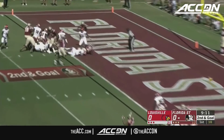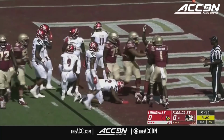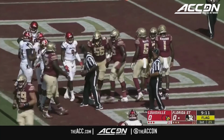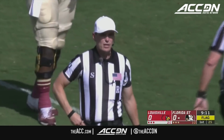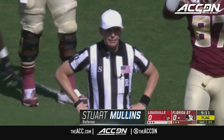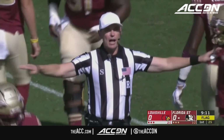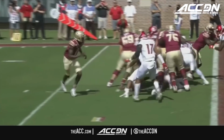Akers again. Touchdown, Florida State. And a flag down on the play. Offside, number 10, defense. The penalty is declined. Result of the play is a touchdown. In on the mission at hand here today.